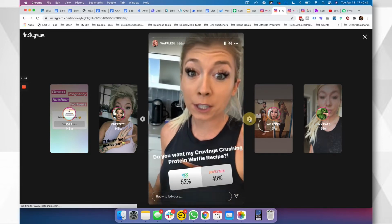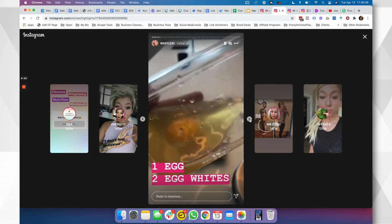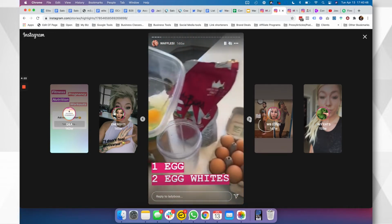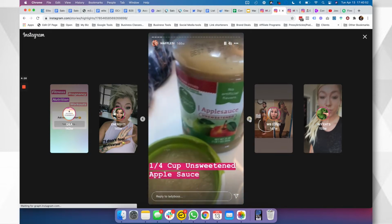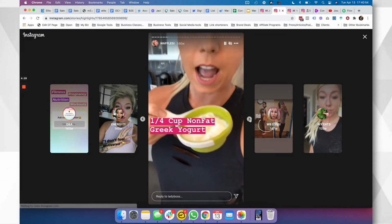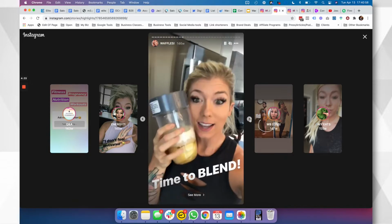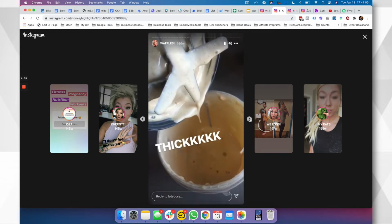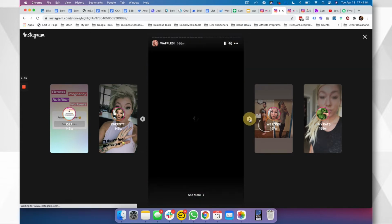So as you can see, step one, she just did a little mini tutorial on how you can do waffles or pancakes using her protein or her supplement that she sells. As you can see right here, it is a very easy thing that she just did. And then at the end of it, after she showcased all this stuff on how to actually do it, she presented again the offer on the supplements. So I'm just gonna skip through all these Instagram stories.